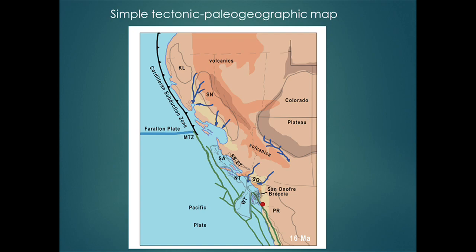Okay, I didn't just sit down and make this thing up. I used all kinds of data to get this far. Well, this still is not the kind of paleogeographic map that I call a finished map, but this is getting me well on my way to doing it.